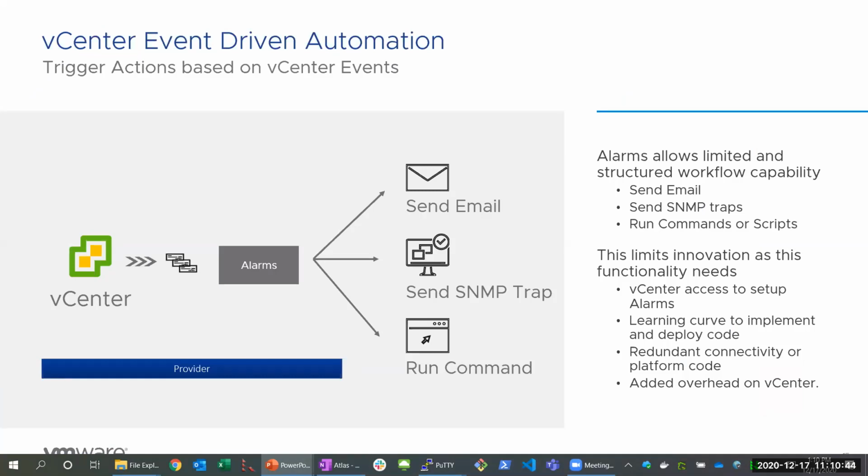So take a look at what vCenter does today. Your on-prem vCenter that you're running today. When things happen in Virtual Center, an HA event happens, or a data store gets full, or you turn a VM on or off, or you even log into the UI, an event fires. And you can react to those events with the same 3 alarm actions that you've had since like the beginning of time. You can send an email, you can send an SNMP trap, or you can run a command.